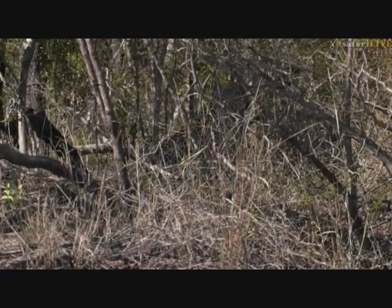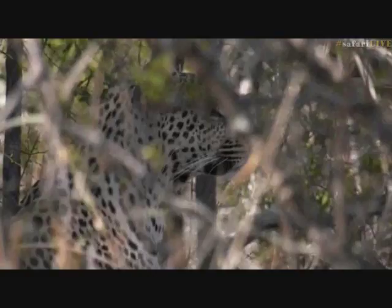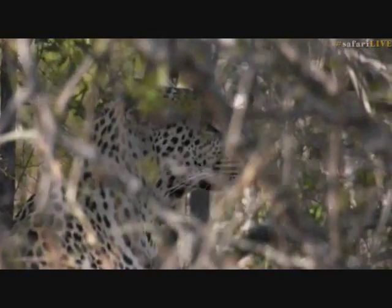It was quite funny watching him, because he got to a point where it was very hot, and he decided he couldn't deal with this, so he chased a scrub hare for a bit, and then eventually got to a point where he's now sitting down.